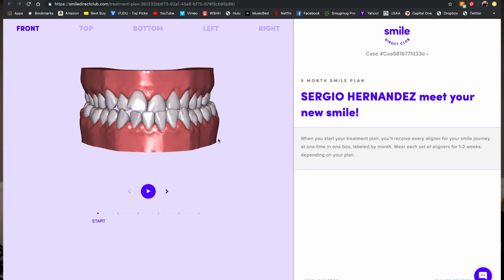Now the most exciting part was getting a rendering of how your teeth will look after the whole process. This was the part that I got excited about the most. Once I got an email, I kid you not, it took about 24 hours. I guess I shouldn't be that technical. It took about a day for them to send me an email to show me my 3D scan, and it was pretty cool. If we go to the front, you're going to see if I push the play button.